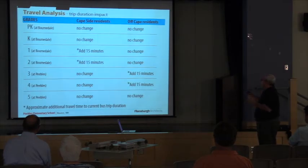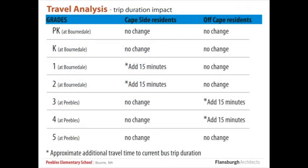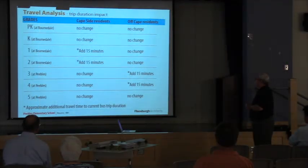First of all, the PK students are transported on vans that the district operates. So the PK students are not on big buses. All right, so kindergarten at Bournedale, if you're a Cape Side resident, no change. Was that all the Ks? They all go to Bournedale. Okay. So if you're a Cape Side resident for grade 1 or 2, there's an additional 15 minutes. And if you're an off Cape for 3 and 4, there's an additional 15 minutes.